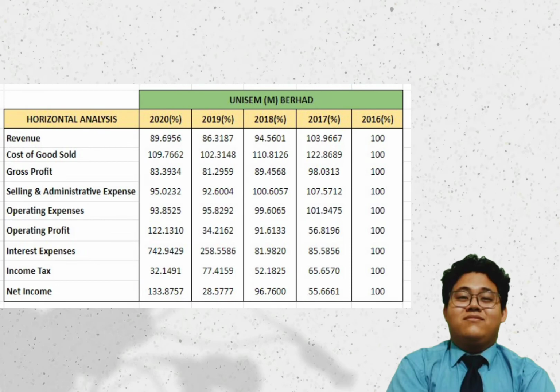Based on the table, it reveals the company's net income in 2020 as the highest profit compared to previous years. The strong growth of net income is because of the anticipated growth in its revenue and earnings from the capacity expansion at its facilities in Ipoh and Chengdu.